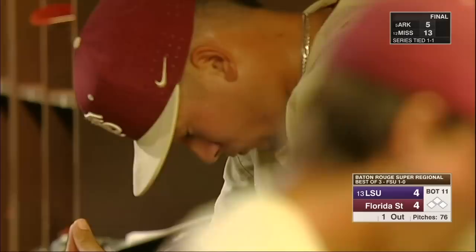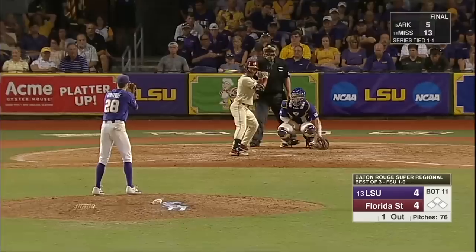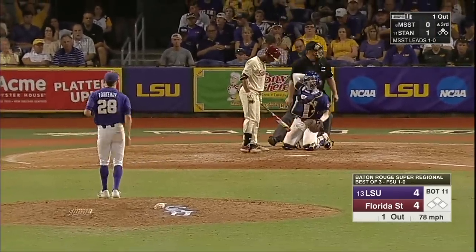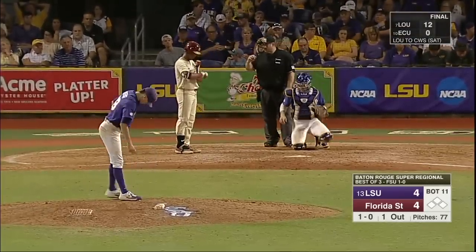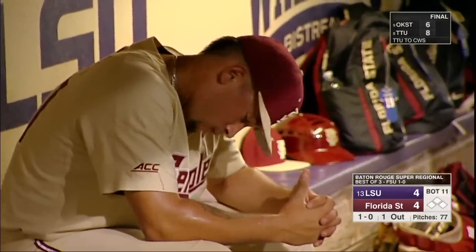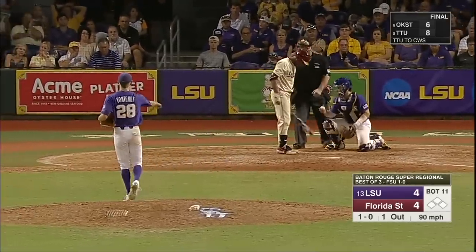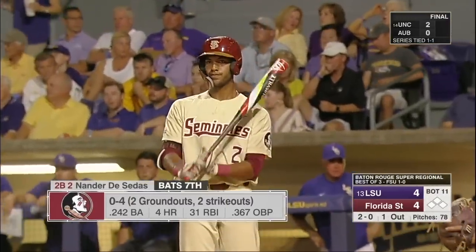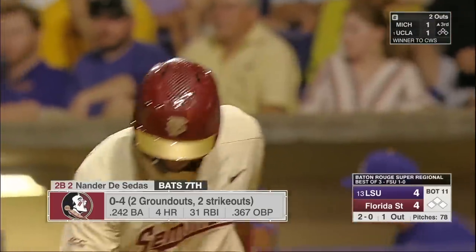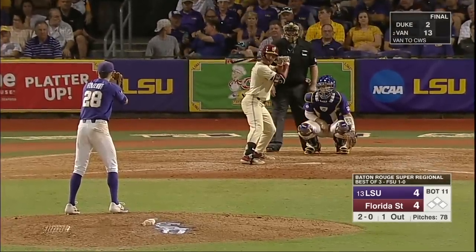You see a lot of extra inning games go long because players try to do more than what they're capable of. Here's Nander De Cedas for Florida State, 0 for 4 tonight. Did you feel as a player you were able to counter that? Well, when you're told by your skipper and your manager that this is the best way, through experience, and you're coachable, yes, you follow that instruction. But human nature wants you to be that hero. It's why so many extra inning games turn into 1-2-3, 1-2-3, 1-2-3. And that's how you stay at the ballpark until 4:03 a.m.